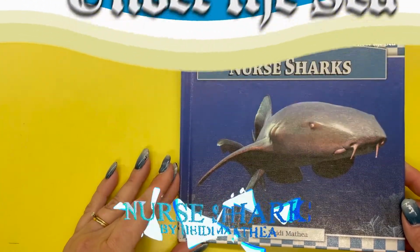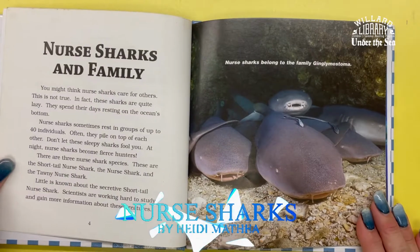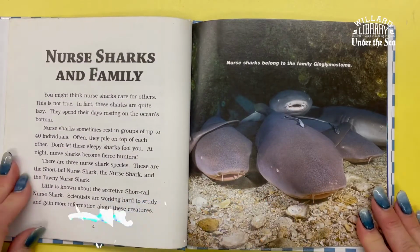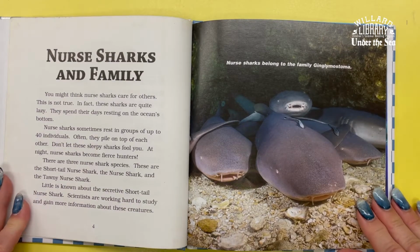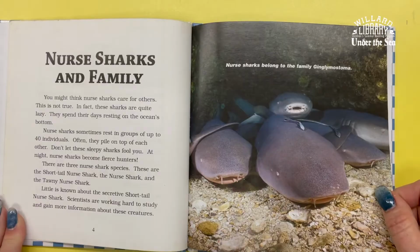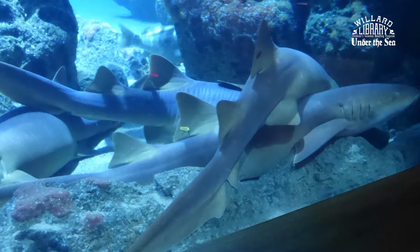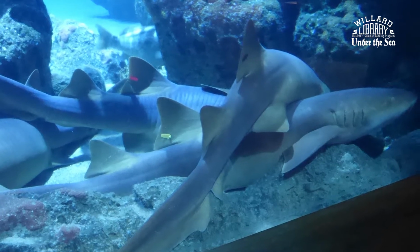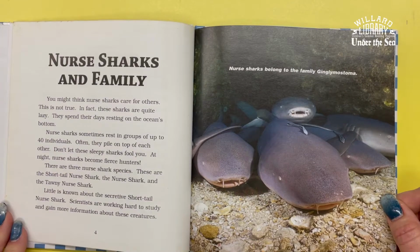Nurse Sharks by Heidi and Mathea. You might think nurse sharks care for others. This is not true. In fact, these sharks are quite lazy. They spend their days resting on the ocean's bottom. Nurse sharks sometimes rest in groups of up to 40 individuals. Often they pile on top of each other. Don't let these sleepy sharks fool you. At night, nurse sharks become fierce hunters.